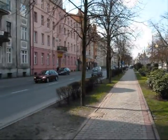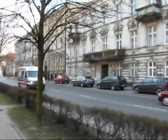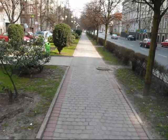All right, so we're just on the Aleja Wolności, which is Freedom Avenue, and I think we'll head home now, and just hope you enjoyed this little walk around the town, seeing some sights.